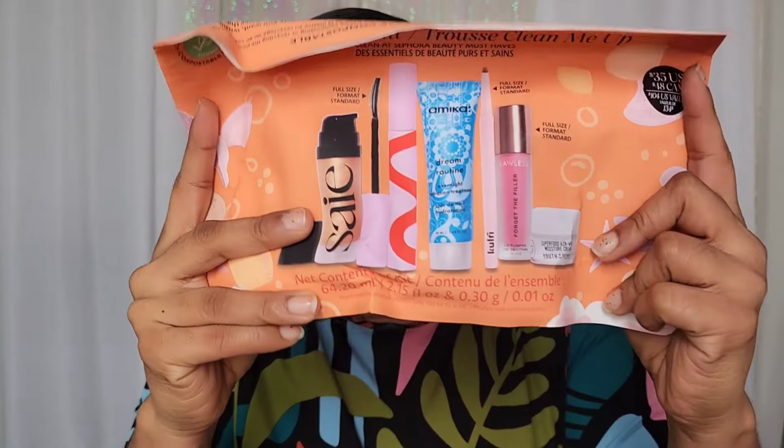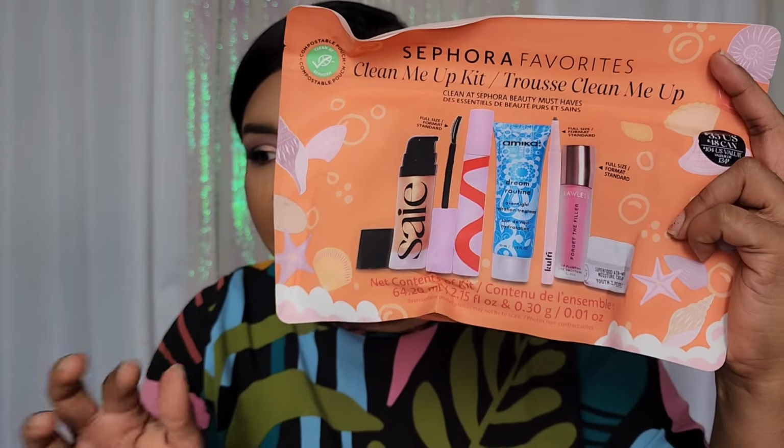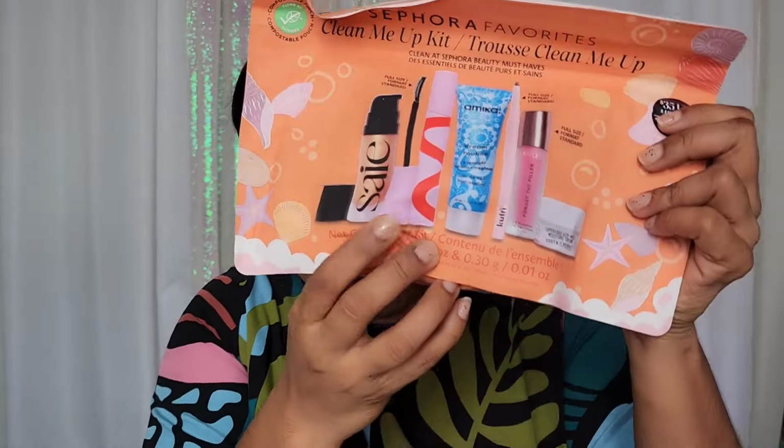All right, let me show you guys one of the kits that I picked up. So this is one of the kits that I picked up. This was the Clean Me Up kit. Now I picked this up simply because the Tower 28 really is my favorite mascara at Sephora, and while this was $35 US, I got 20% off of that.